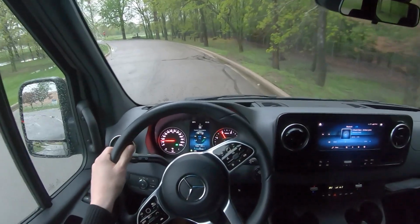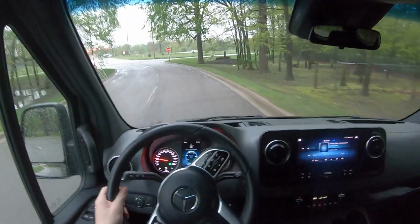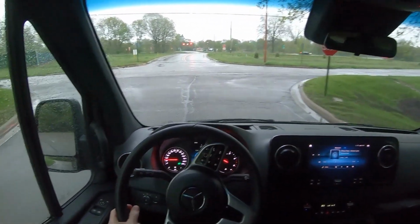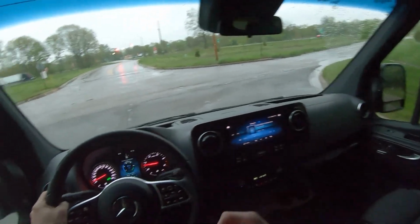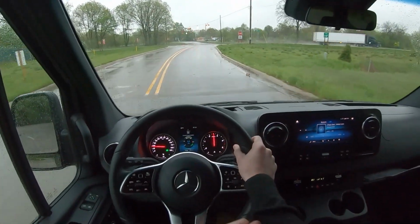The ride is understandably firm, being a 3500, but it's livable. It really is. If you wanted to turn this into an overland vehicle or something, the only thing is that it's loud, but if you had the back cargo area filled with more stuff, it would absorb the sound better.